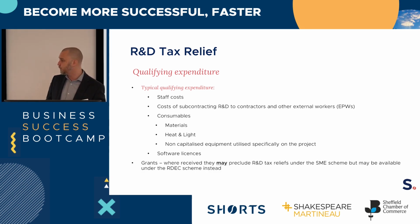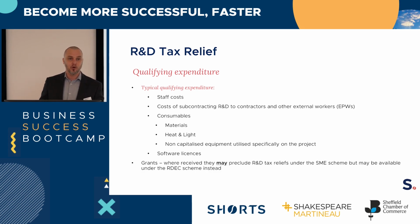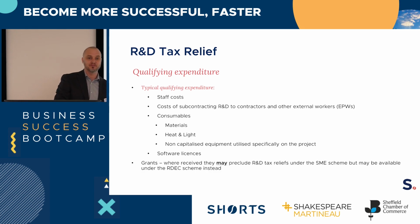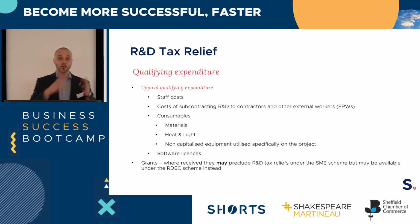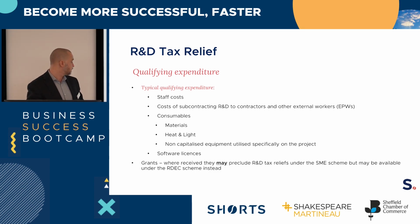So one thing people do fall over on is consumables and materials. Material costs within an R&D project have to be consumed on the project. They cannot be commercialised. So if you build a prototype, so we're building a new camera, we build our prototype, that has to be binned off. You cannot then sell that prototype on because those costs are eligible. Or building a new lens, for example. We built the new lens, that has to be scrapped or has to be consumed on the project. That is an eligible consumable cost.